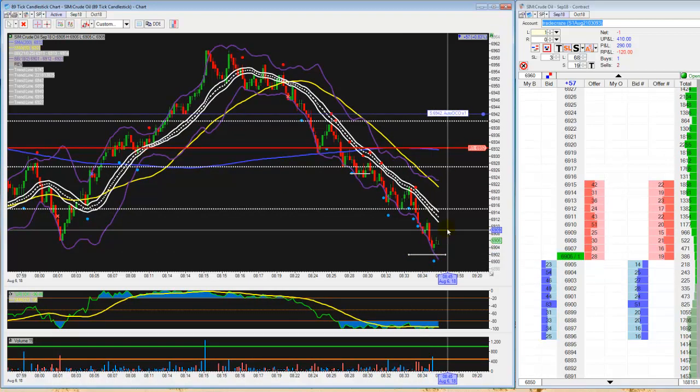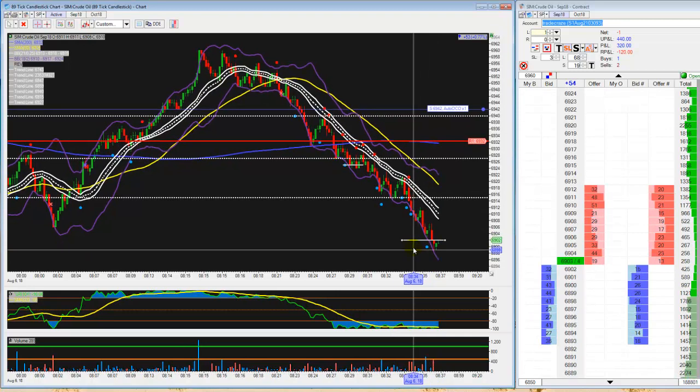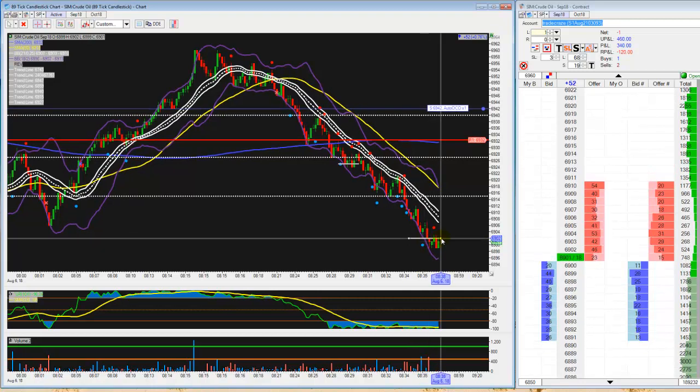We're 1 tick away from hitting that 2p target, and through. 2p has been hit, so we're in a decent trade right now.